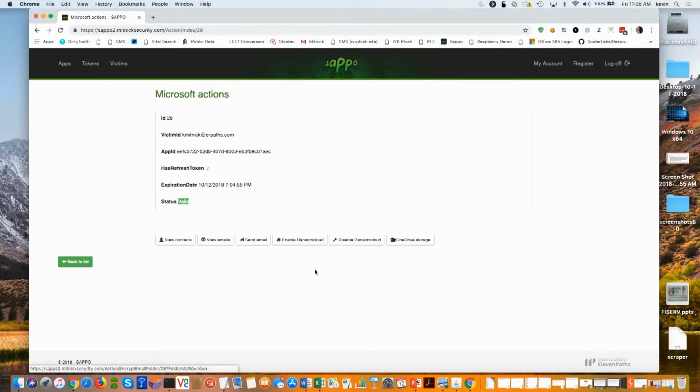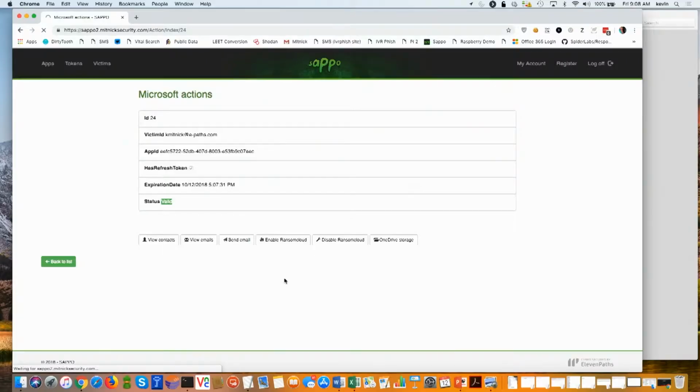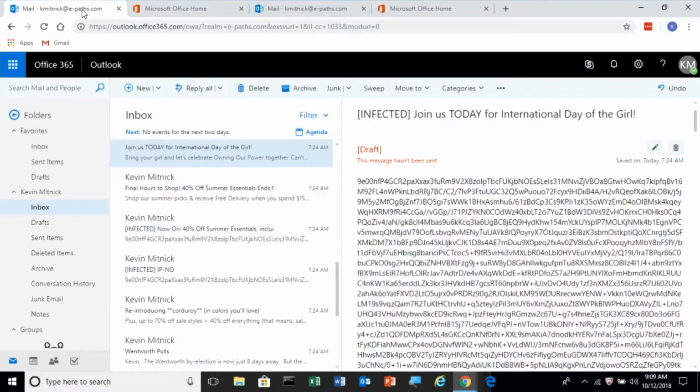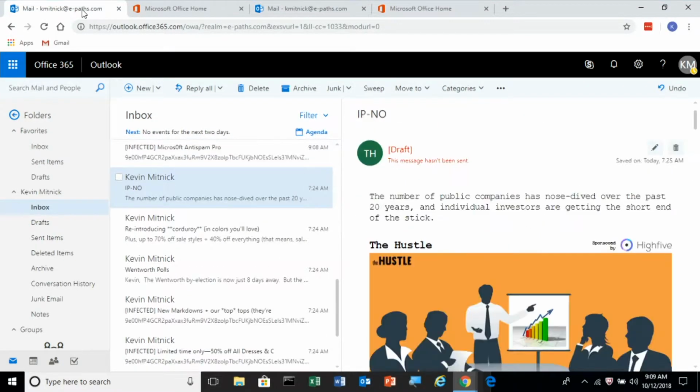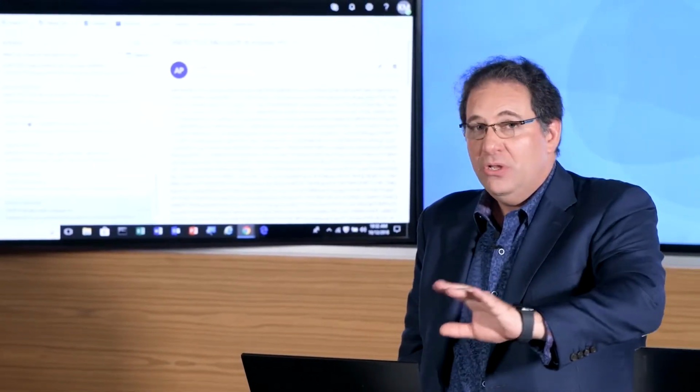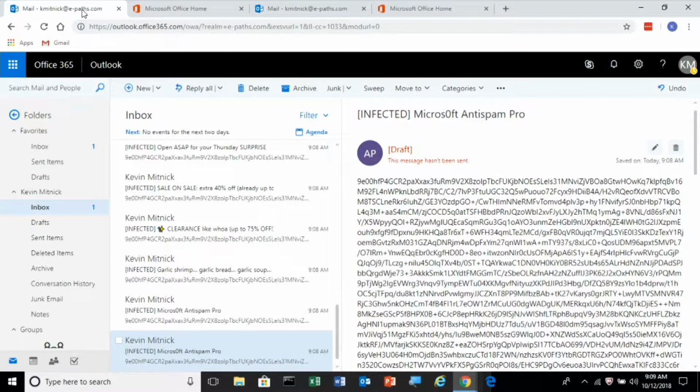But what's the scariest of them all is Ransomcloud. What Ransomcloud is going to do is, in real time, as you'll see, infect the victim's emails, actually encrypt them so the user no longer has access. So let's go ahead and enable Ransomcloud. I'm going to click Enable Ransomcloud. And you see in real time it says infected, infected, infected, infected. What the attacker is doing is encrypting all the emails in this account so the victim no longer has access. What we do see is the subject line.